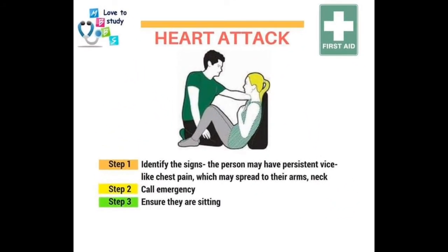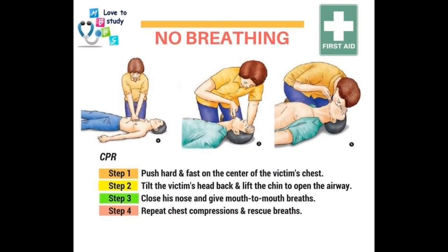First aid skills for heart attack. Step 1. Identify the signs. The person may have persistent vice-like chest pain, which may spread to the arms, neck. Step 2. Call emergency. Step 3. Ensure they are sitting.